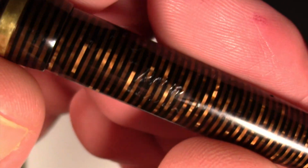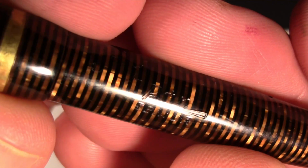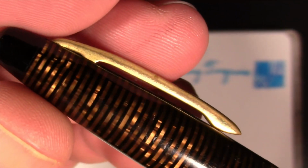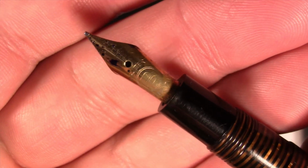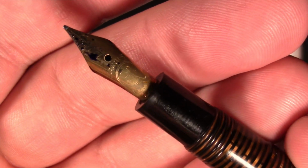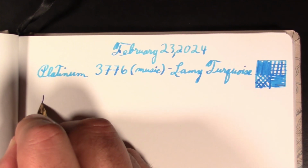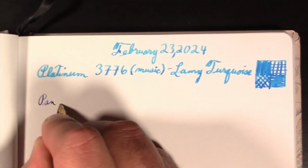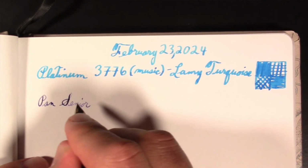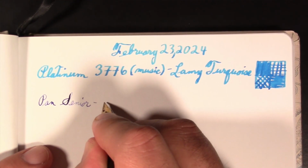This is the Pon Senior. So this is kind of reminiscent of one of those Parker Vacuumatics, but Pon Senior. And this is a Norwegian pen. Norway no longer has a fountain pen industry, but it did have one at one time, and if you search up my video on the Pon 52, you can find a little bit of the history of Pon. But anyway, that is a fun nib. Isn't that fun? The ink in it is Herbin.